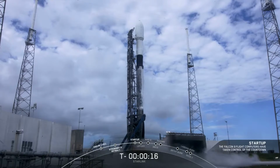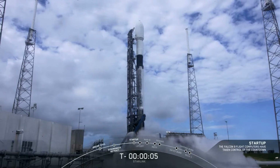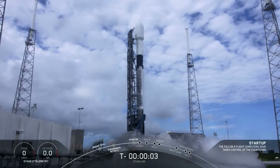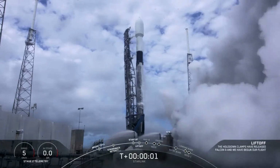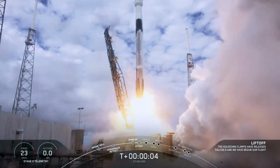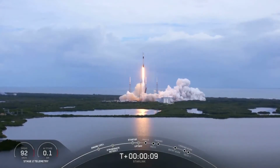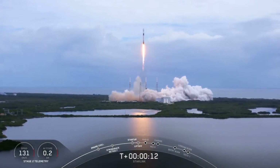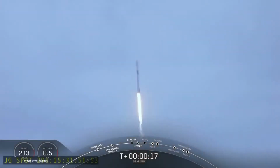Stage 1 tank pressing for flight. T-minus 15 seconds. 10, 9, 8, 7, 6, 5, 4, 3, 2, 1, 0. Ignition. And we have liftoff. Vehicle pitching downrange. Mechanical propulsion is nominal.